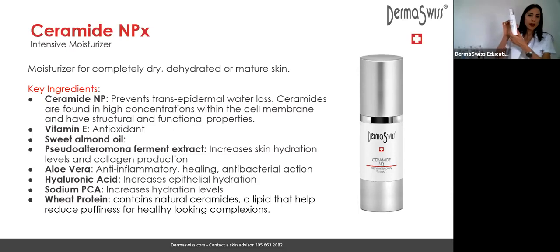So this is the Ceramide MPX. You are going to finish the facials with this product when you have a mature dry skin, and this is also the one that you are going to recommend for those skin types to use at home.